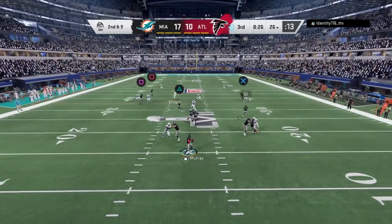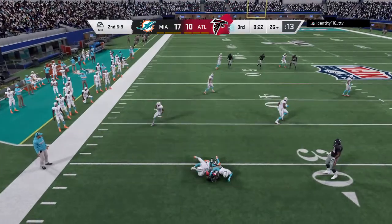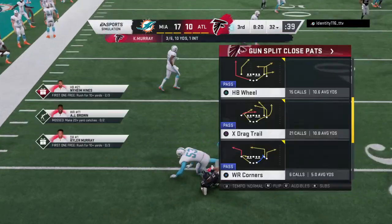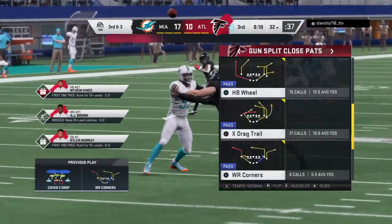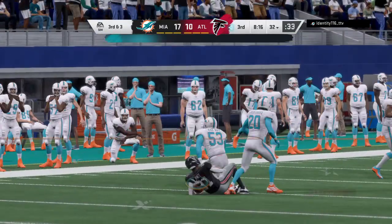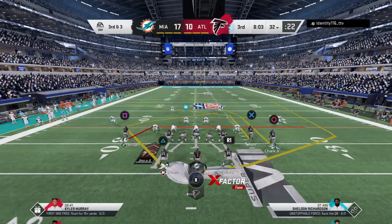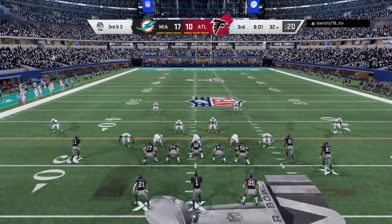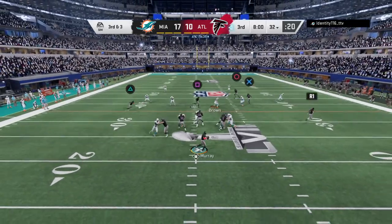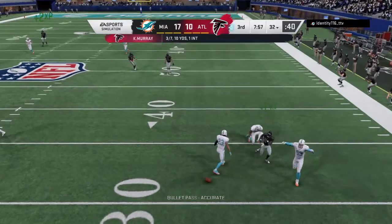On second and 9, Murray. He'll find Hines out of the backfield. It's a gain of 6 on the play, and it'll be third down. And we see another pitch and catch there to the running back. This position just continues to evolve. They become just as critical to the passing attack as a lot of receivers, tight ends, because their ability to make people miss in the open field can really generate big plays for an offense.